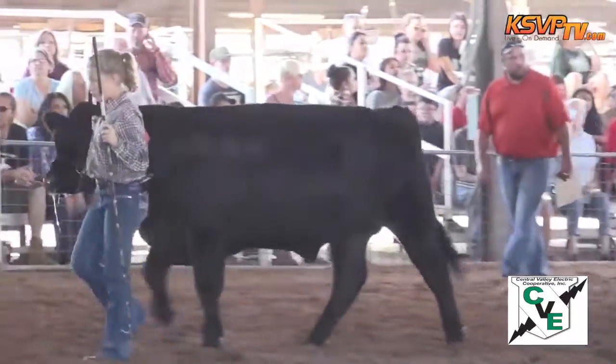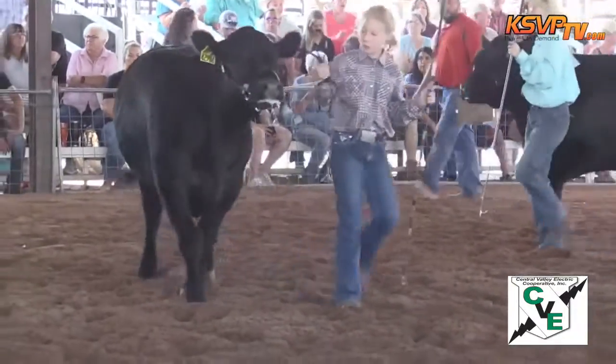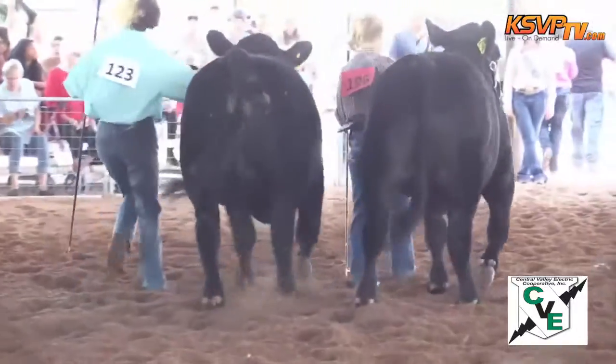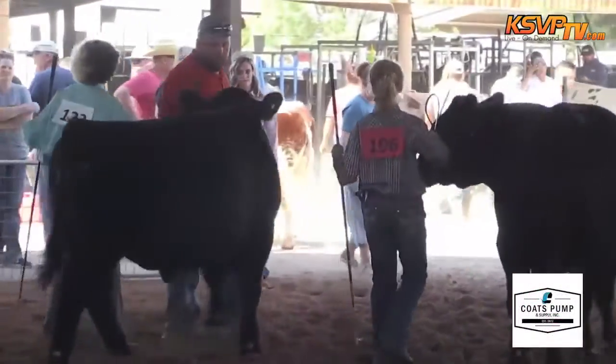The two cattle that round out the class, good in terms of their feet and legs. Just wish those things had a little bit more to them. Wish they were presented with a little bit more quality from the side. An awfully nice lineup, though. Good class of steers to start the show off with. Congratulations to each and every one of these exhibitors.